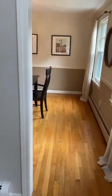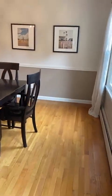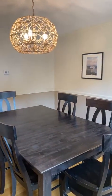So we're gonna come on in and take a right and go into the dining room, and from there we'll make our way out to the kitchen. So we have very nice hardwood, you have crown molding, chair rail.